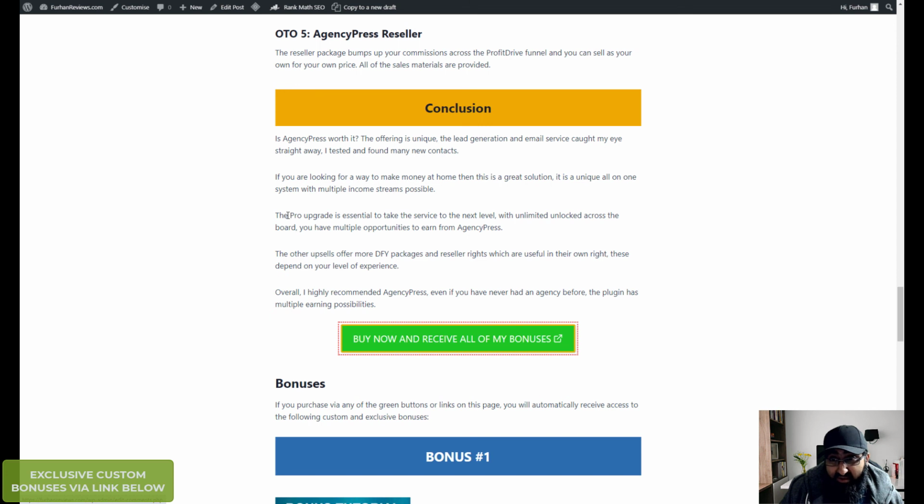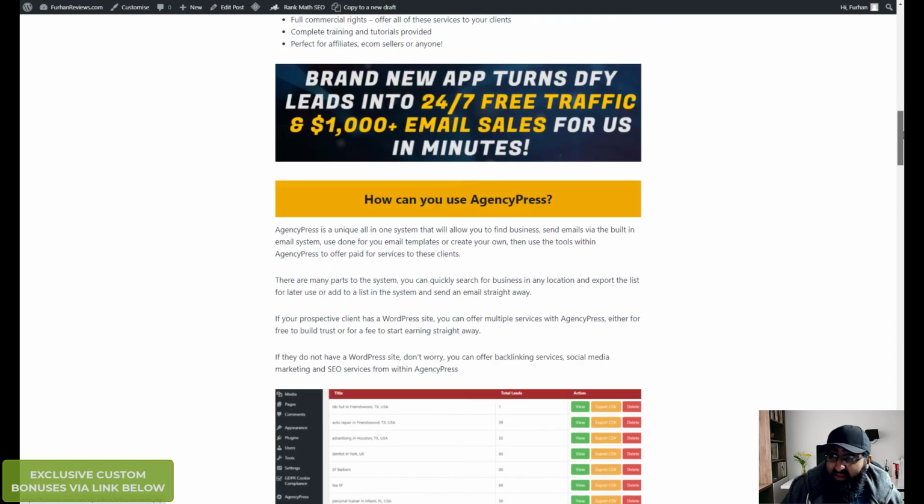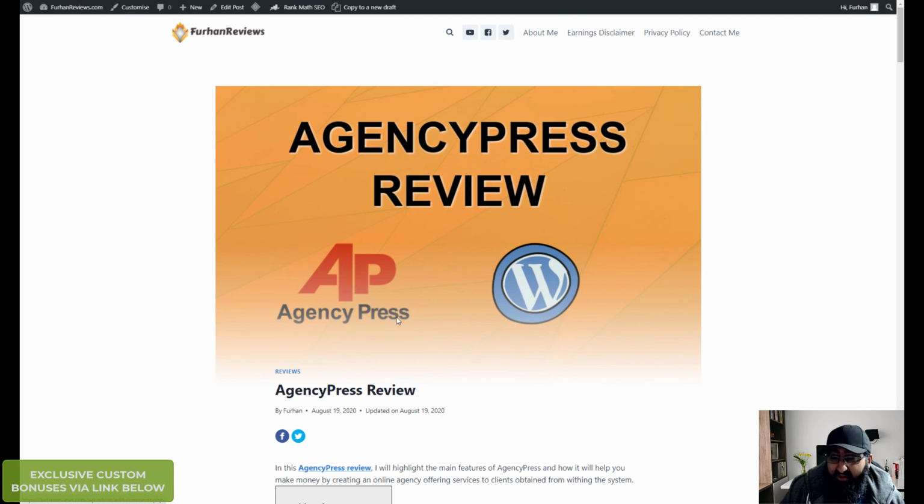The Pro upgrade is essential if you want to actually make some money from this, because you can use this with a limited number of sites and unlimited access across all the options. So you can do unlimited searches and so on. And the upsells are more done-for-you packages and reseller rights. So it depends on if you want to resell them and make money that way, or you can just stick to making your own agency and just use the software as is with the Pro upgrade. So overall, it's a nice product. It's a well-made WordPress plugin. It seems to function well, and there's a lot of potential for it.